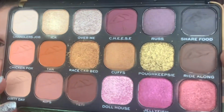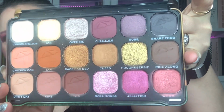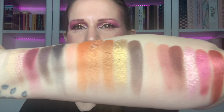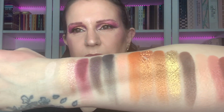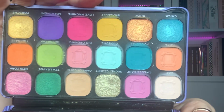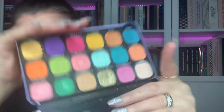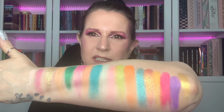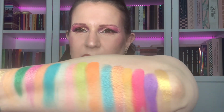Next is one of the two Friends collaborations. This one is I'll Be There For You. Those are the swatches. Very nice actually. Really nice. The foils again are super soft. And this one is We're on a Break. Those are the colours, very bright. These mattes are a little bit chalky. I don't know whether it's because it's quite an old palette now, but the foils are beautiful.